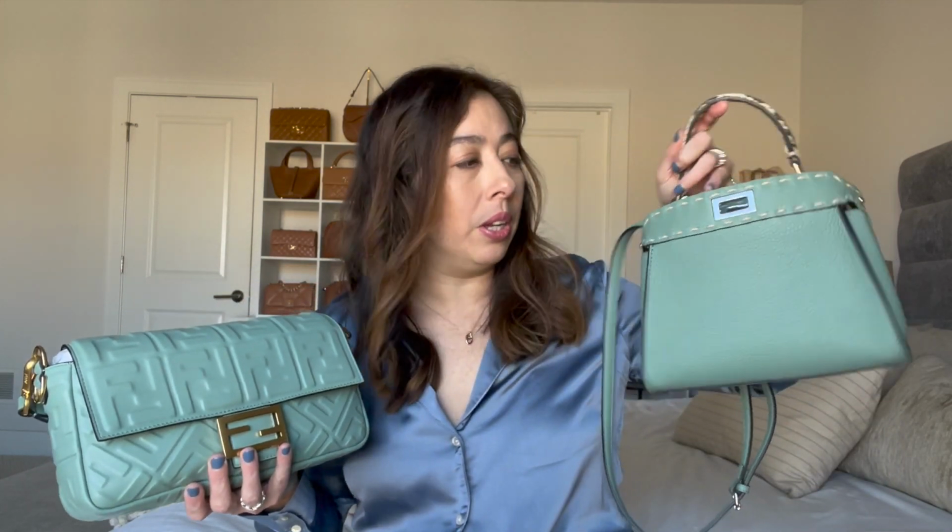Some of you may recall the mint green peekaboo. Now I have that one. These are both from the same collection. However, I felt that they were different enough that I could justify having both. I think this is beautiful with the silver and the pebbled leather with these details.